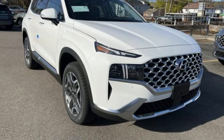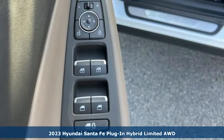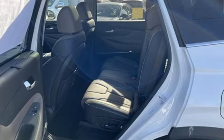It's a new 2023 Hyundai Santa Fe plug-in hybrid. Rugged, refined, and rechargeable. This one capably beautiful hybrid. And it comes with all the amenities you need.